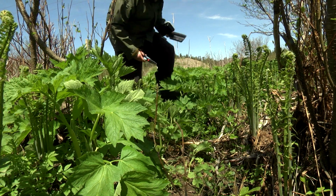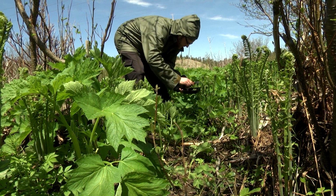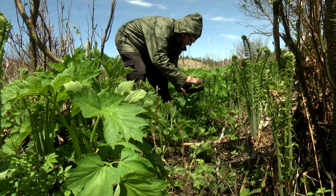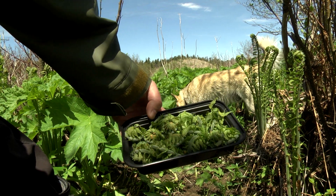I may have waited too long to get out here and harvest some of these. I think you're supposed to get them when they're more tightly wound. These look absolutely delicious. Fiddleheads.